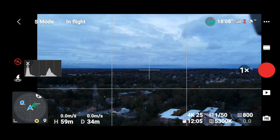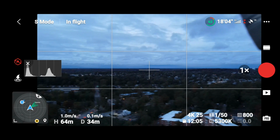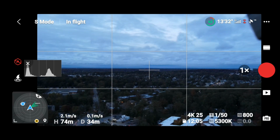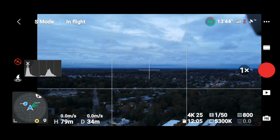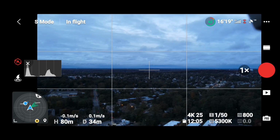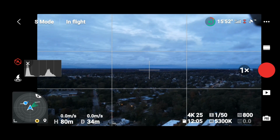All right, let me take it up to 80 meters and check it out. 66, 75, 77, 80 meters. She's still holding her own up there. And well, it's showing 34 meters from where it took off, which I have walked from there. But basically, if you look at my blue dot and where the drone is, it's not that far from me.